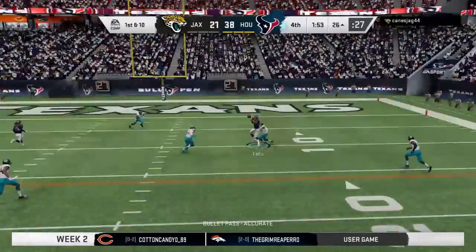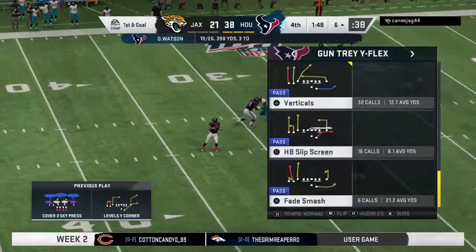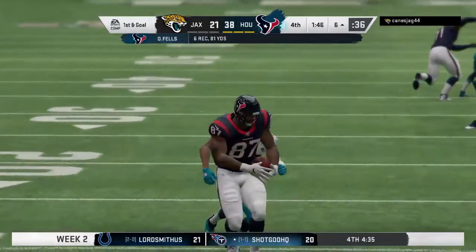And Watson's going to throw it here. Open man, the tight end fails. And down he goes, taking it inside the 10, just shy of the 5 at the 6. A good pick up there of 20 yards.